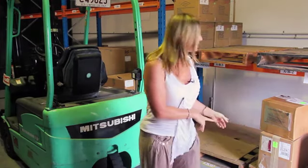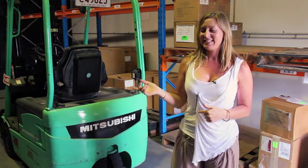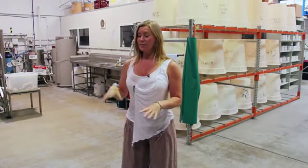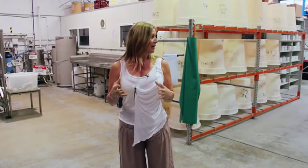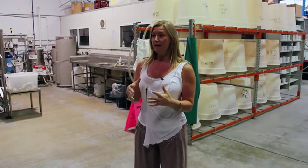So that's receiving. And now we'll move on to the next step, which is the bulk manufacturing. So this next phase, we've gone through the raw materials, the incoming receiving step. Now we're coming to the bulk step, or the bulk manufacturing step.